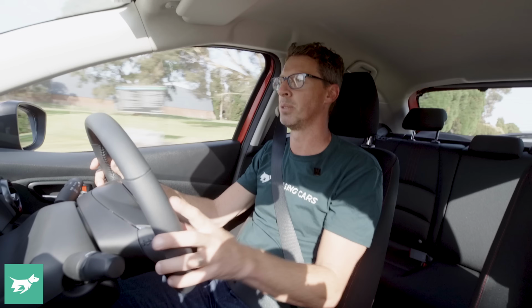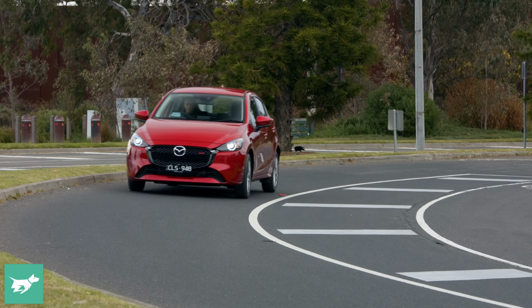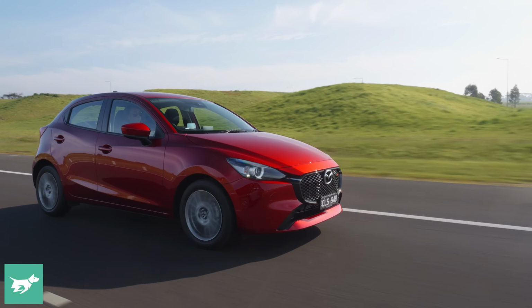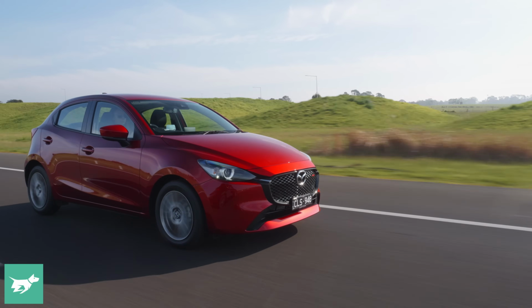It's a shame for this car, but it would need fully re-engineering. That's where a new generation would come in, and who knows when that's going to happen, if it will at all. And if it does, if we get another generation Mazda 2, it might just have an electric engine.